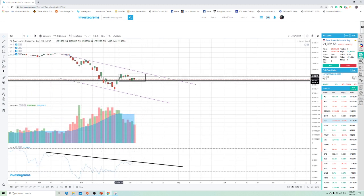And then it will attempt to break the resistance zones here at 21,500 and 22,500, and eventually break out of this downtrend path to cross the 23,000 and 24,000 resistance zones. So that's our bullish scenario. So what's the bearish scenario?